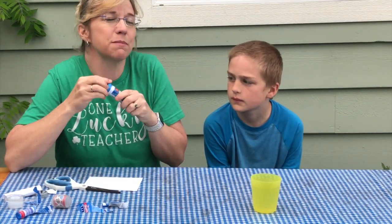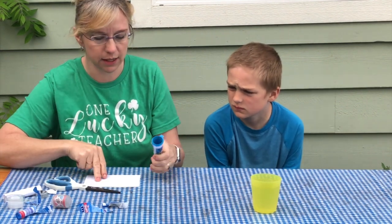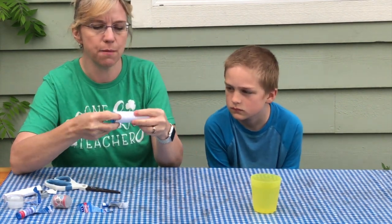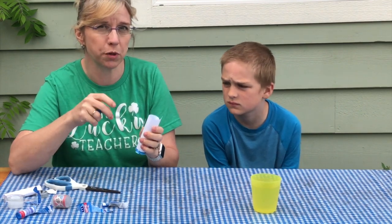Now, just for fun, you don't have to, but you do usually want to decorate these so they look like a rocket. So you can use those index cards or just paper and wrap it around. You can tape it, create yourself a cone on here. So we're going to go ahead and do that, and we'll be right back.